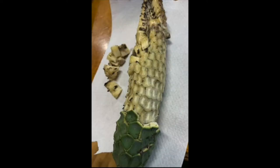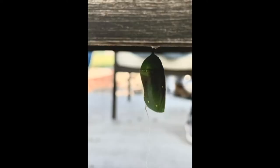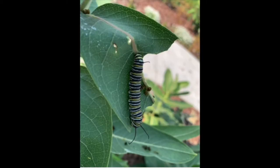We also have a pollinator garden and an outdoor classroom beside our greenhouse. We noticed a need for pollinators in our greenhouse and found that our pollinator garden has increased the number of pollinators that we are seeing. We were very excited to see this monarch caterpillar.